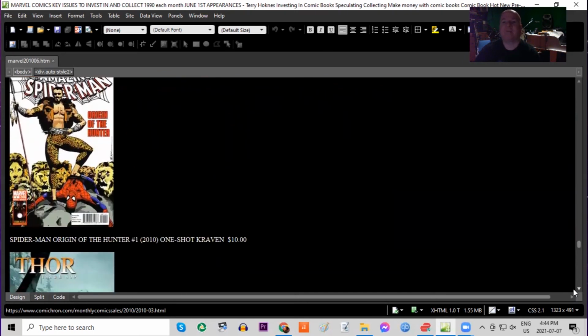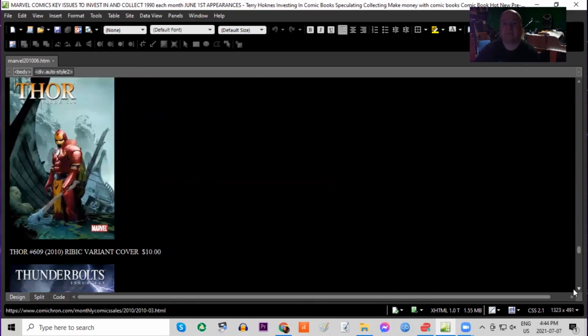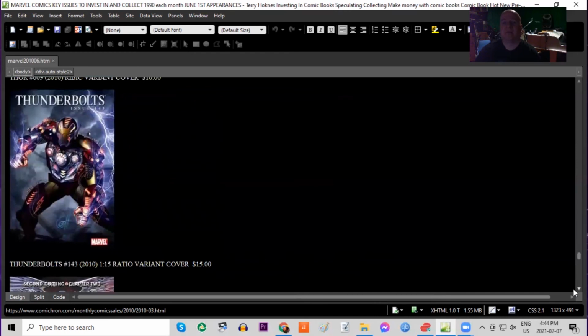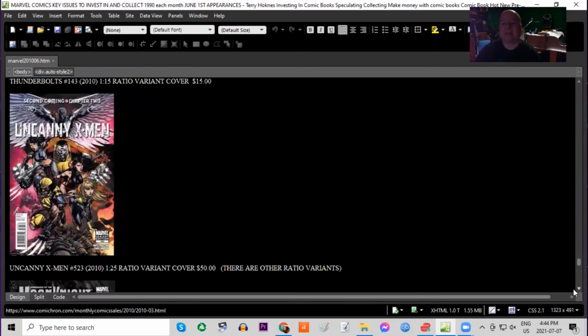Spider-Man Origin of the Hunter #1. This is a one-shot featuring Kraven the Hunter. $10. Thor 609. This is the Ribic variant cover at $10. Thunderbolts 143 has a 1 in 15 ratio variant cover. Pretty cool, of Iron Man. $15. Uncanny X-Men 523. This is the 1 in 25 ratio variant, selling at $50.